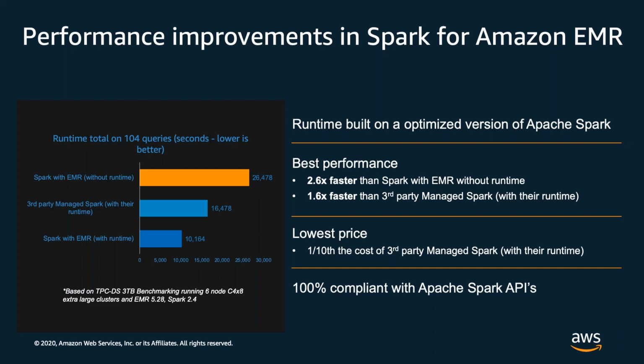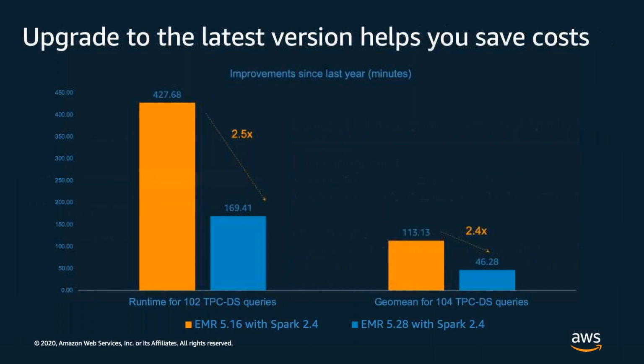When comparing these runtime versions with other third-party managed Spark offerings running their runtime technologies, we were able to get 1.6 times faster. This makes Spark on EMR the fastest Spark offering available, with the added benefit that it is 100% compliant with Apache Spark APIs, which means that you can bring your existing Spark applications and run them on the latest EMR, and you will notice a significant improvement in performance.